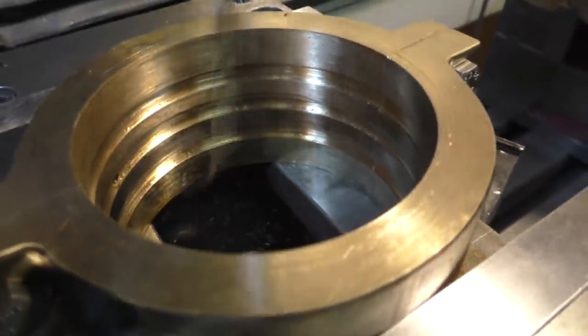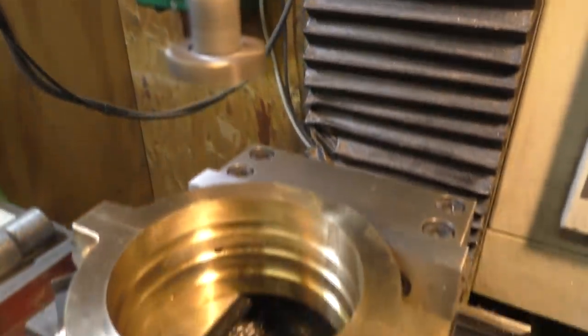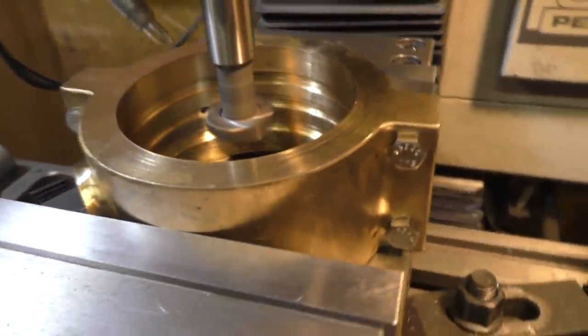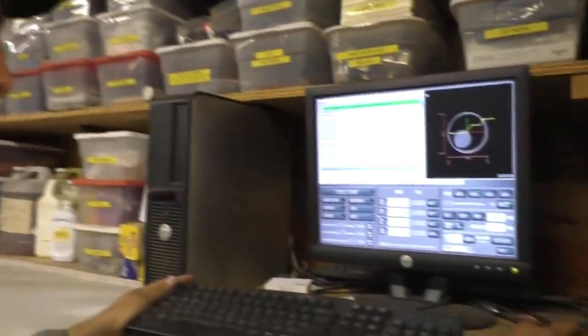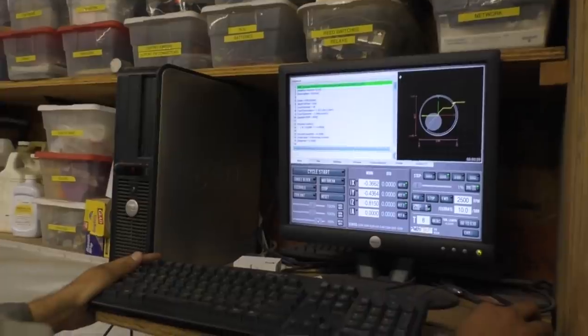Okay, we're happy with that. The little ticking is when it goes across the joint there. I just canceled. That's the only button I knew what to push. Something goes wrong, push escape. You want me to slow the velocity down? Yeah.